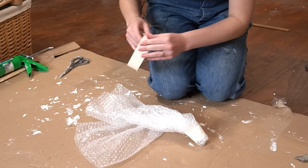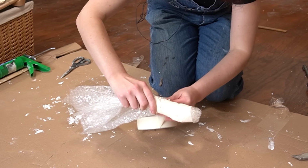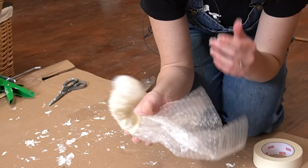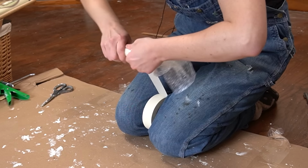Okay. Just sort of. God, I hate tape. Why? What am I doing? Oh no. Is that a dead bug? Ew. Hold it in between my legs here.